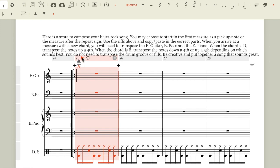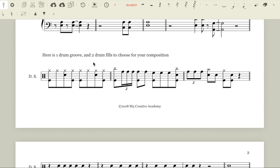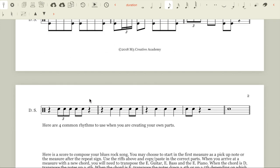Let me show you how it works. You can of course play this back, hear what it sounds like. So it has a little bit of a swing feel to it. Okay, now what I'm going to do, I'm going to go back and I'm going to add the bass line to it. So I'm going to start with the most basic one, the first one, and I'm going to paste that in a couple places.